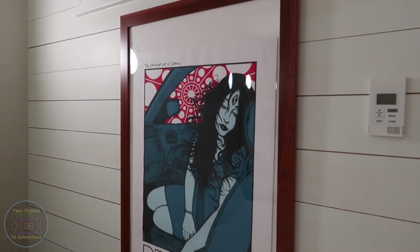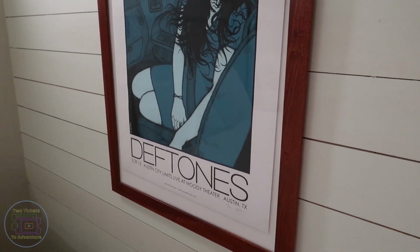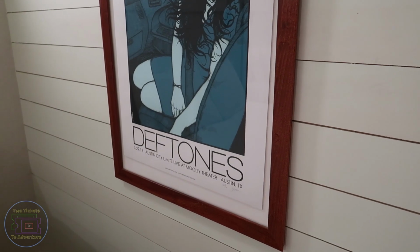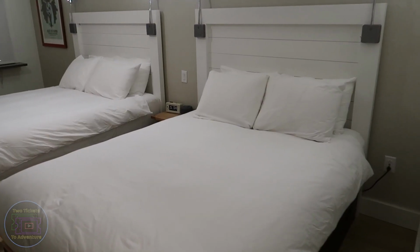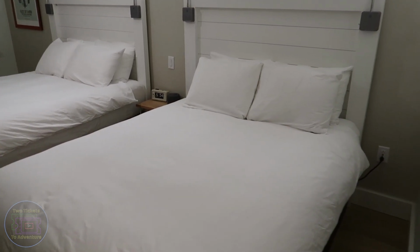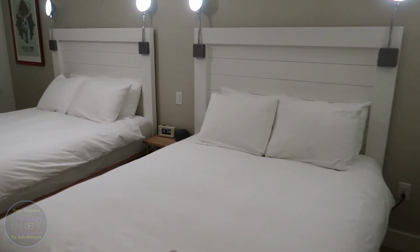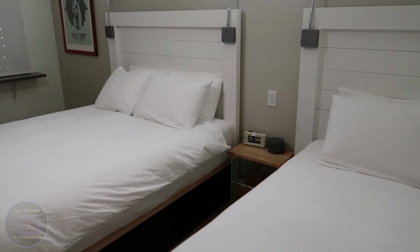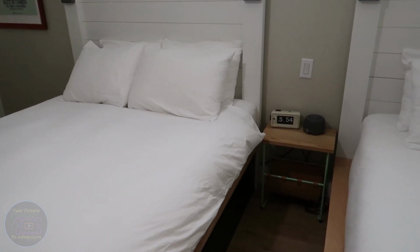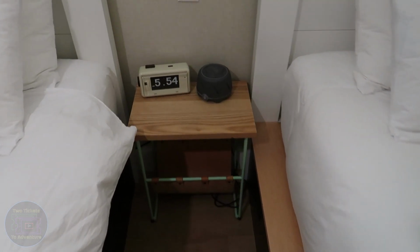So in this room, we have the Deftones. This one is for their tour in Austin City and Austin, Texas. And as I mentioned at the beginning of this room tour, this is 2 queen bed rooms. So we have one bed here with these really cool lamps over top of each one. And we have the second bed here on the left. And in between we have a small nightstand.